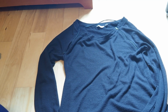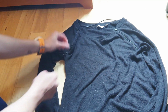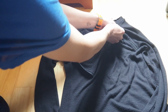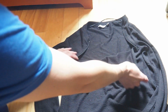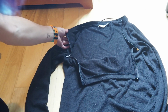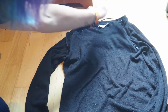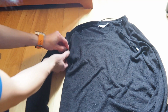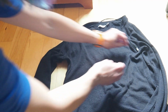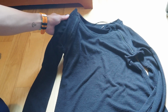This nursing shirt is one of my favorites because it has the zippers, so I can just open it up all the way and I don't have to fight with any clothing being in the way. It's warm. I always find I get really cold on my shoulders when I'm nursing. I know I'm having this baby in the summertime, so it'll be kind of different. I've had all of my other babies in the winter, but I'm just going back to my tried and true. This top has served me so well for both of my boys.